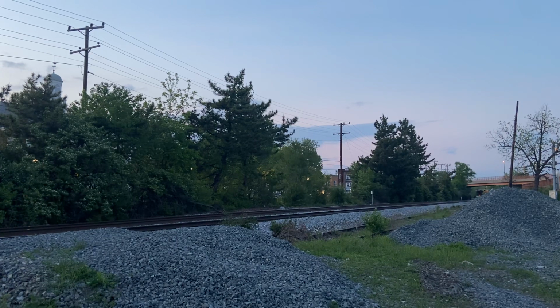CSX equipment defect detector. Milepost 3.7. Track 1. No defects. No defects. Total axle 4.2. End of transmission.